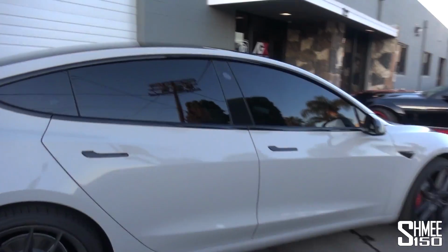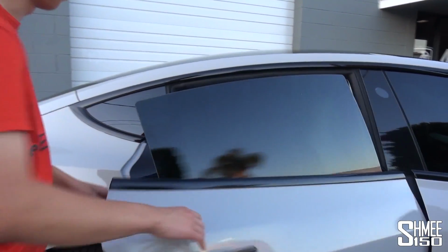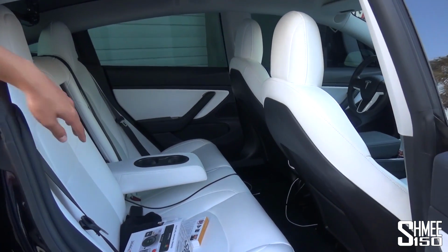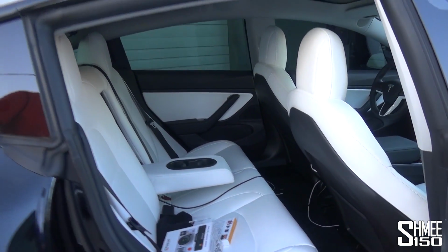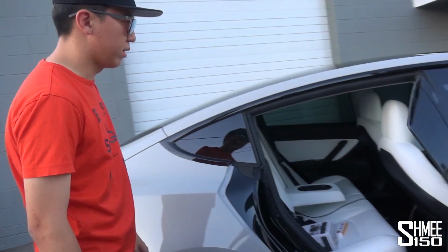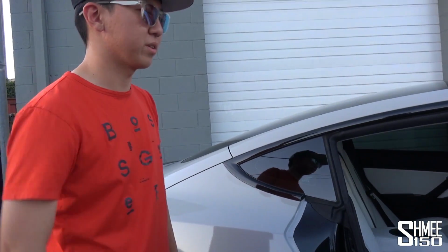Okay, let's have a quick look at the inside then. Let's jump in, because this is where all of the gadgets really start, isn't it? I'll start from the back seat. Excuse my stuff. It actually looks quite nice. The seat is really easy to maintain. Anything that gets on there just comes off with a dry towel. How many miles have you done with it? I've done almost 6,000. Not bad. Two months, sorry. June 1st is when I got this car.